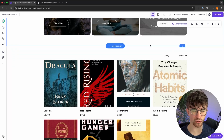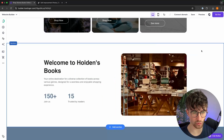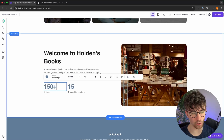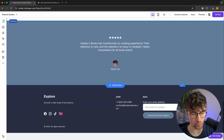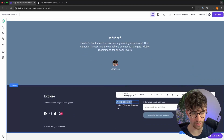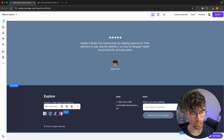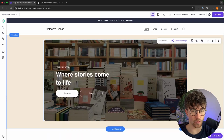So the fact that it shows all of the books right here, I don't really like the idea of that. So I'm just going to delete this. And then for these next sections, you get the idea on how to edit these. We can essentially just click in and we can change them to say what we want them to say. The same with the reviews right here. We can go down and edit the number, the contact email. We can add our social media icons right here. You now know how to edit the main bulk of the store, right?